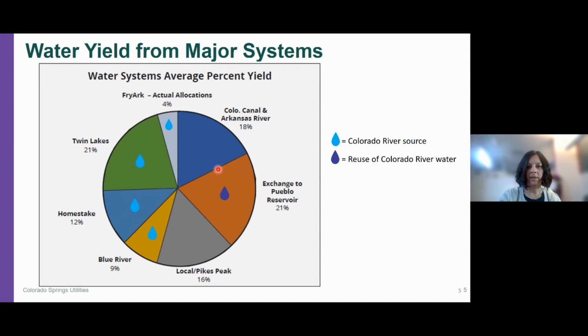And so that's what this pie slice here with the darker blue water droplet is. That's representing, we call it exchange to Pueblo Reservoir, but really that's the reuse of our Colorado River supplies. So when you add that all up, that's close to 70% of our water supply that comes from the Colorado River, which means those systems are really critical to us.